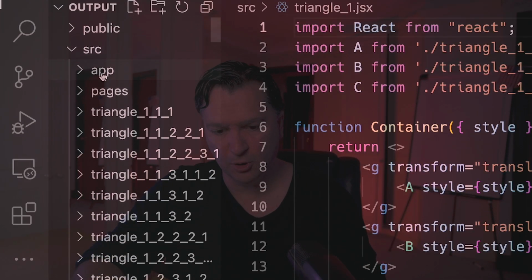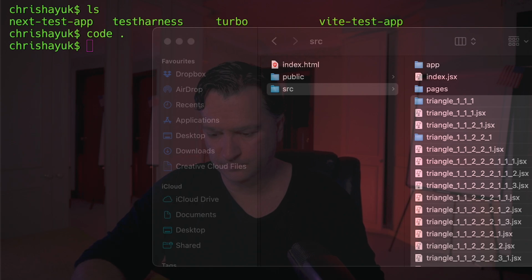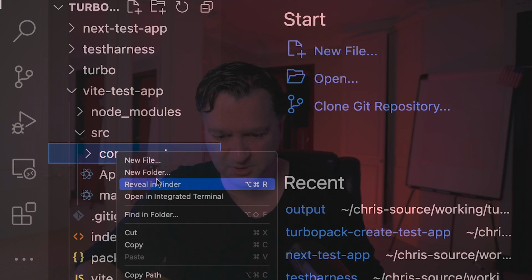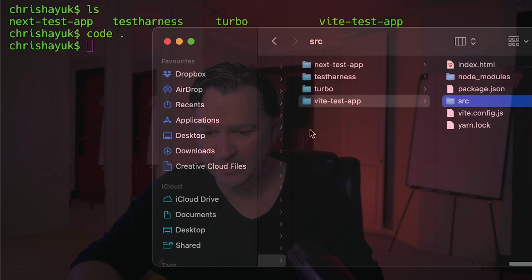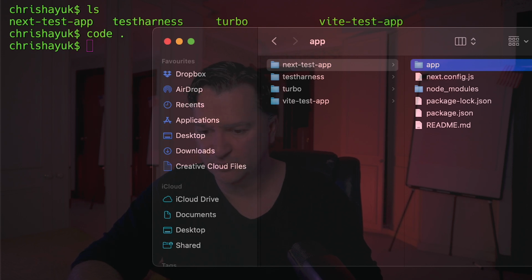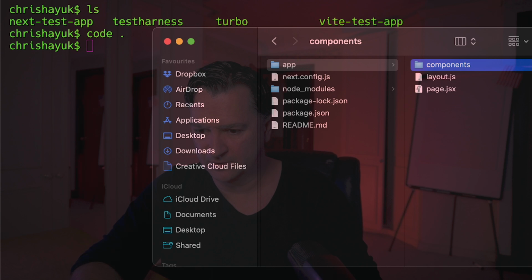So we'll just copy all of those files into our components folder. Let's reveal in Finder here. We'll just paste it in here. So that is in there in the Vite app, and then we're going to do the exact same in the Next app. We'll have a new folder called Components, and we'll paste that in here as well.